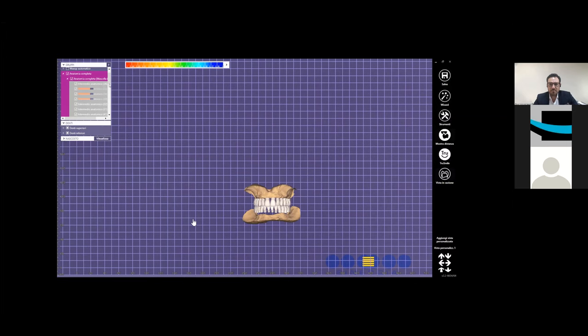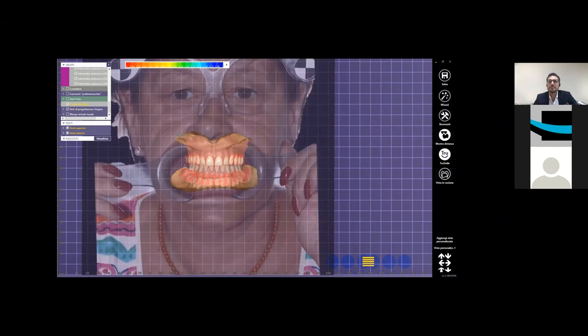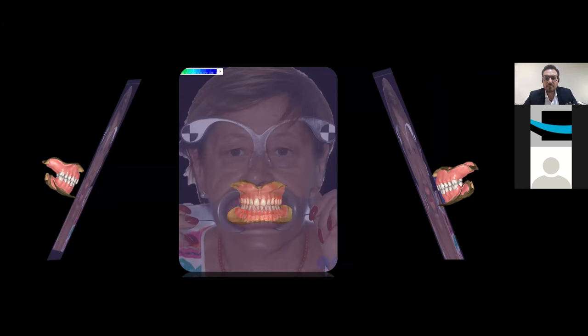Okay, this is the final part of the video. This is the walk-up of the prototype. Now, you, if you have a 3D printer, can send this STL to a 3D printer and get the final prototype.